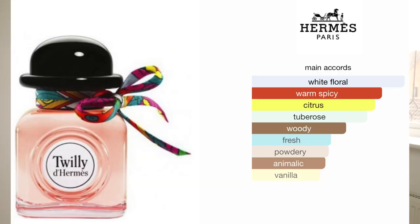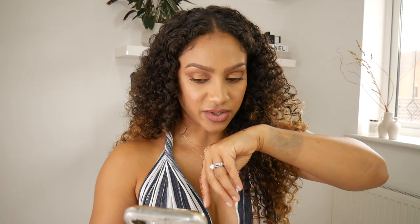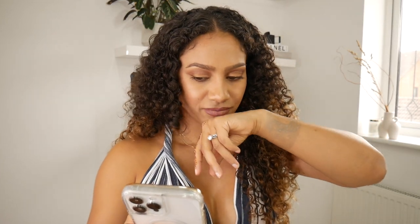You've got tuberose, you've got woody, you've got fresh, which I said, it's very, very fresh. You've got powdery, which I did say is a common scent that I've got in my collection. Scent accord, sorry. And then you have animalic, I don't know what that is, and vanilla.